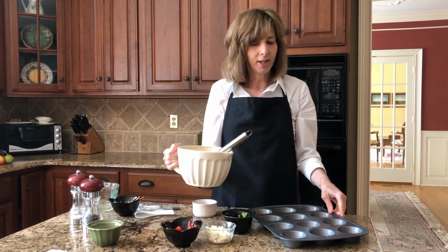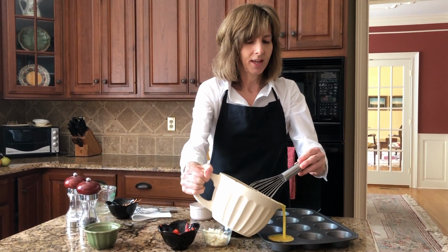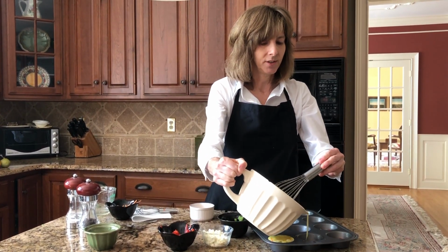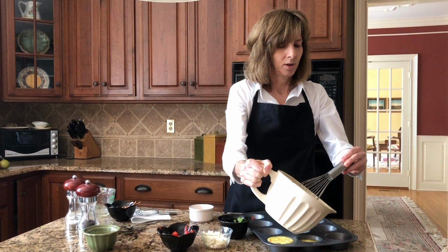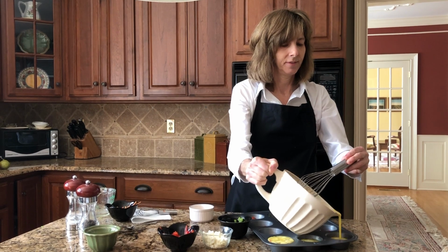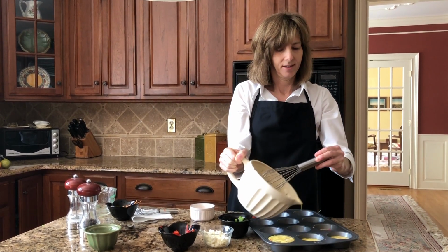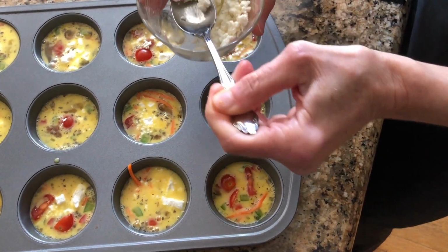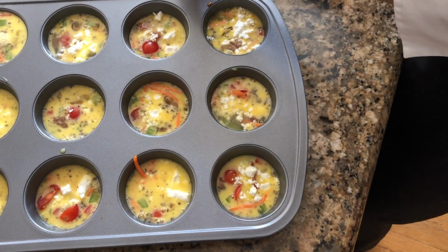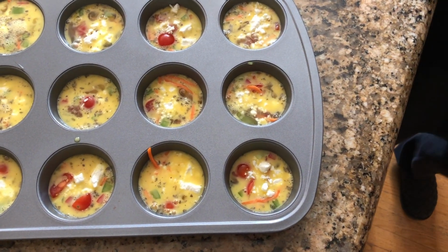Once you've got your ingredients in the muffin tin, you're just going to pour the egg mixture into the muffin tin. About 2/3 full. That first one was a little bit too full. That's okay. Sprinkle with a little bit of feta cheese on top, and then bake in an oven heated to 350 degrees for about 25 minutes.